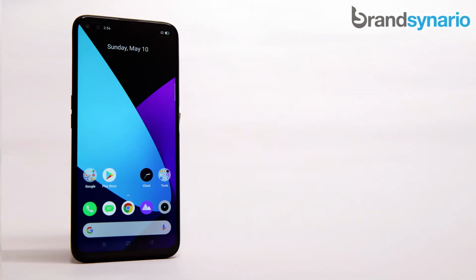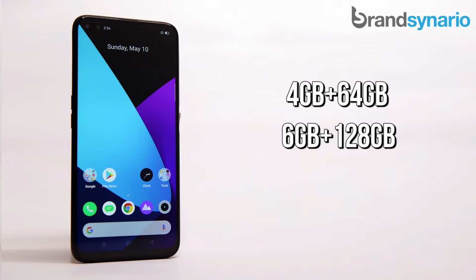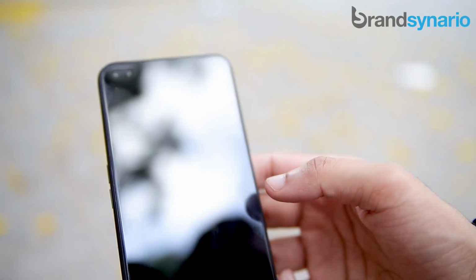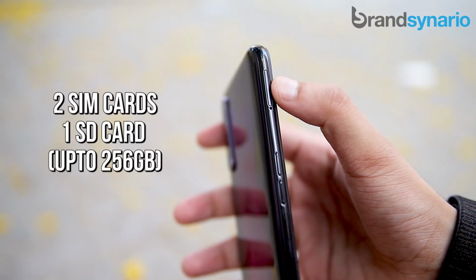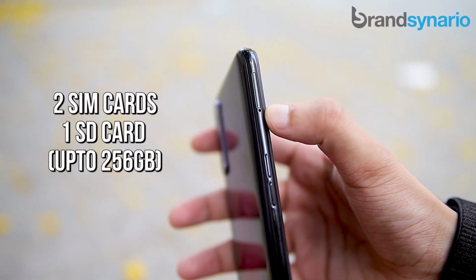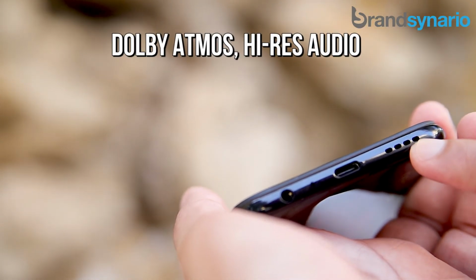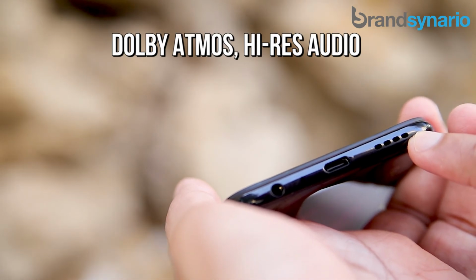The phone has three memory variants: 4GB plus 64GB, 6GB plus 128GB, and 8GB plus 128GB. The Realme 6 Pro is also equipped with a 3-card slot for 2 SIM cards and 1 SD card up to 256GB. The Realme 6 Pro comes with Dolby Atmos and high-res audio for a better and enhanced sound experience.